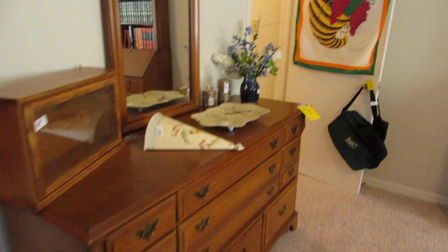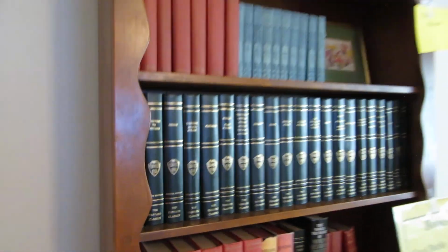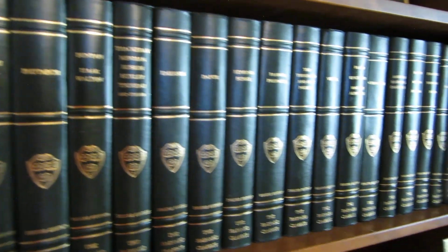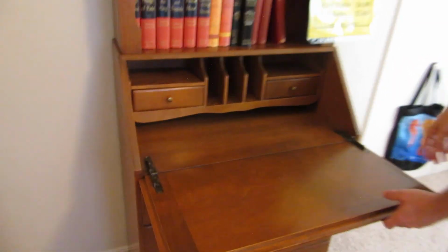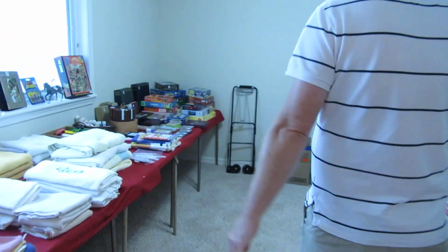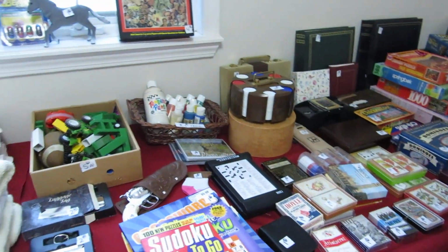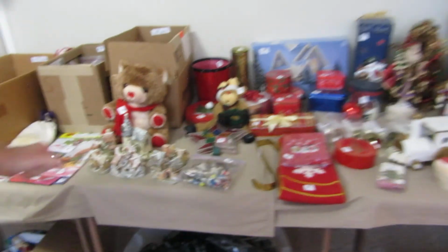Over here we have an older style dresser and some more books. These are going to be classics, O. Henry novels and more Harvard classics. And a small drop front secretary. Now, in the last two rooms, this is some games, some small toys. There's going to be some vintage toys. Not crazy vintage, but vintage. We have David Winter cottages, some cards, and some miscellaneous Christmas.